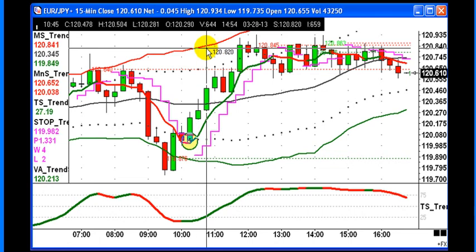So really nice move. For me, this is probably my trade of the week on the intraday side, but some really good moves this week and a really good snapshot of what we've been doing this week, some of the trades we've been getting on.